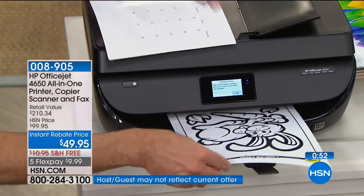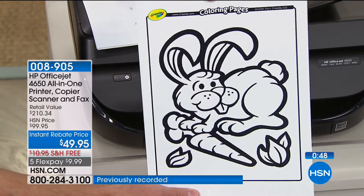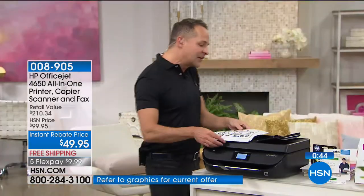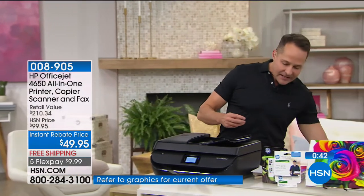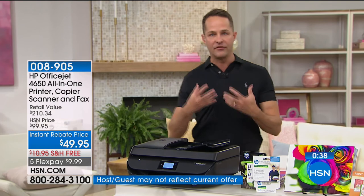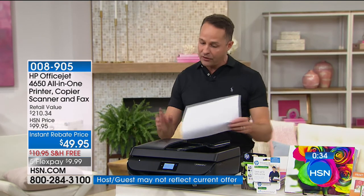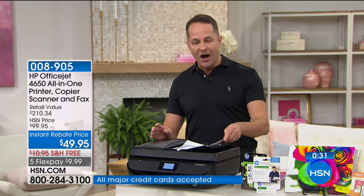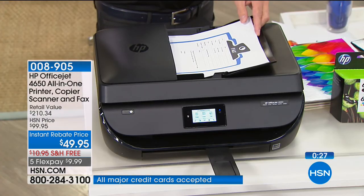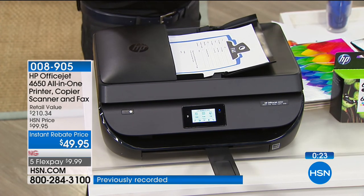I asked Alexa to print a coloring page for me a moment ago, and this is what happened almost instantly. Really, the biggest reason I show you that is I don't want anyone to think that features were taken out of this printer. Yes, obviously it's a great value, it's a great footprint, but very important features like an auto dock feeder, that's something we often see on higher level printers that we expect to pay a lot more for.